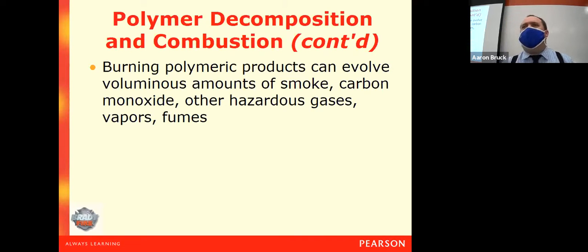Now, because complete combustion is a rarity, given the size of these molecules, what we will usually see as a result of this burning is a lot of the byproducts of combustion. So in addition to the carbon dioxide and the water that come with every combustion reaction, complete or incomplete, we'll also get carbon soot, smoke, carbon monoxide.